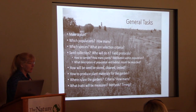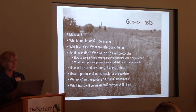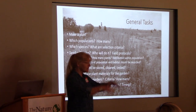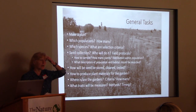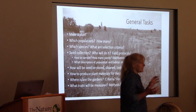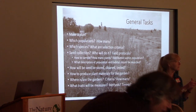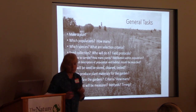The general tasks for setting up a garden study are really huge. We didn't know that when we started. Ignorance was bliss. But you need to have a plan, and these are the kinds of questions you need to ask. Which populations and how many are you going to collect from across the range, put in the same garden, and see how they grow? Which species? Are you just going to look at one? But species are so different. There are reasons the performance of species might vary, like their breeding system, their fragmentation history, their migration history post-glaciation. There are a lot of reasons why species might differ, but particularly breeding system.